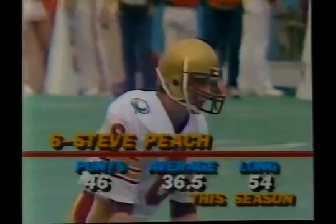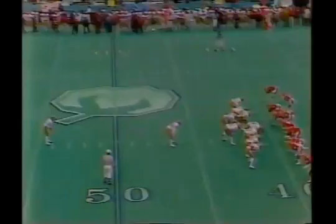Steve Peacherton, the punt, he's averaged 36.5. Willie Lawson is back deep. High trajectory kick. Well, he's swinging an arm as though he wanted to call for a fair catch, but it goes out of bounds. So it'll be taken there. First down and 10 yards to go. 30-yard punt with no return.